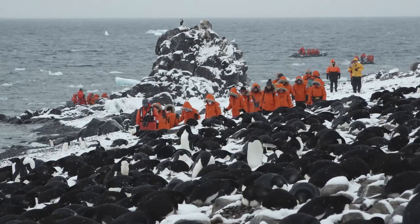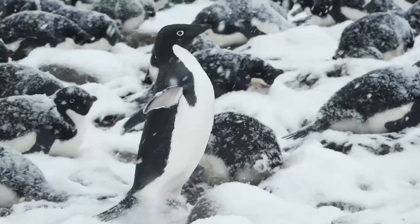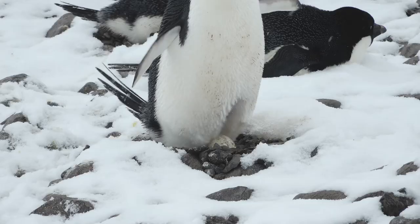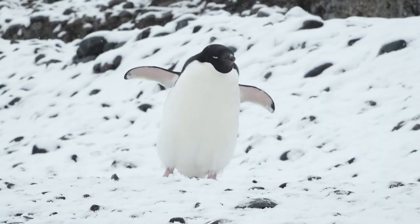Talking about 100,000 nesting pairs of birds. The day-to-day comings and goings from a place like Paulet Island can be quite overwhelming. And the strategy is the more the merrier, safety in numbers. The birds that we see here on land are mostly males tending to eggs while the female's out rejuvenating her stores. When the chicks hatch here, you'll have upwards of around 500,000 penguins occupying this island.